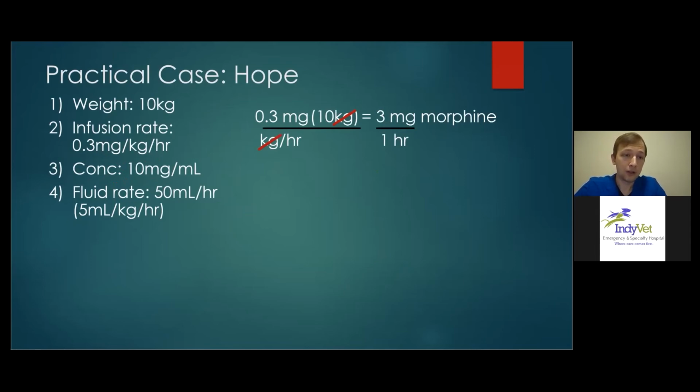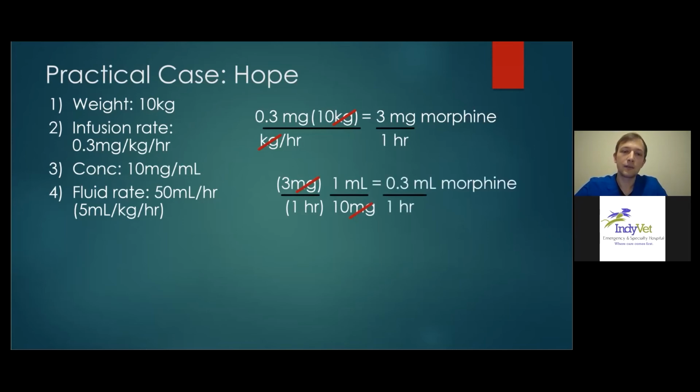Now we want to convert this into a solution. So we know our concentration is 10 mgs per mil, and we know that we want to try to convert this to milliliters. So we're going to start with our 3 mgs per hour, and we're going to divide by our concentration. In this case, we're going to take our concentration and inverse it. So we're going to put 10 mgs on the bottom. We'll have 1 milliliter on the top because it's 10 milligrams per milliliter. Our units are going to cancel out, and that's going to give us a nice 0.3 mils of morphine per hour.